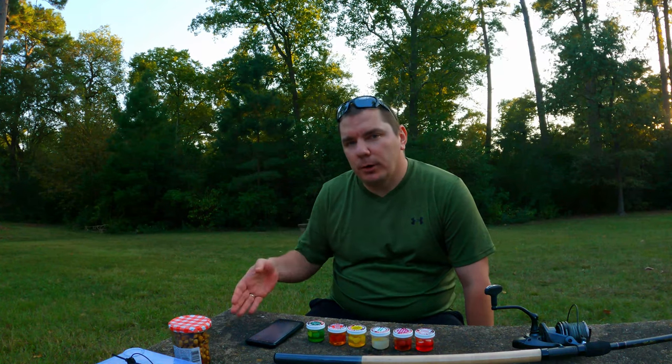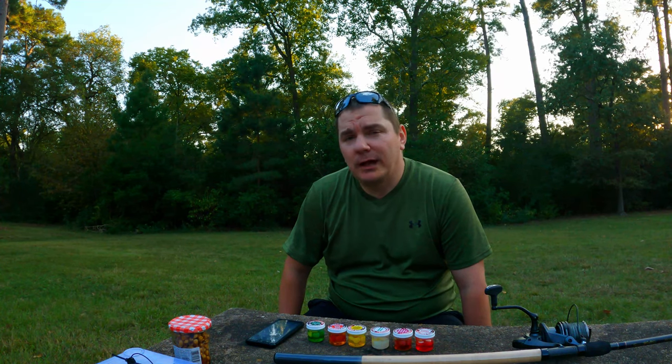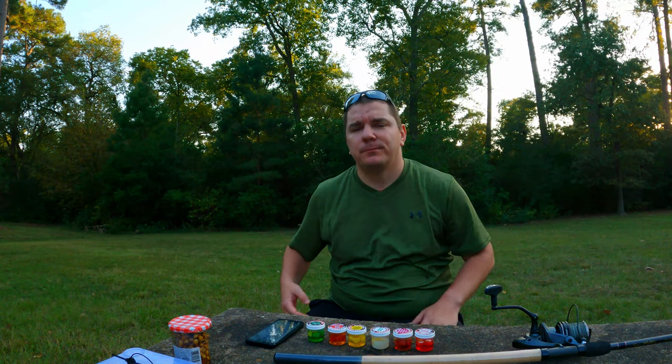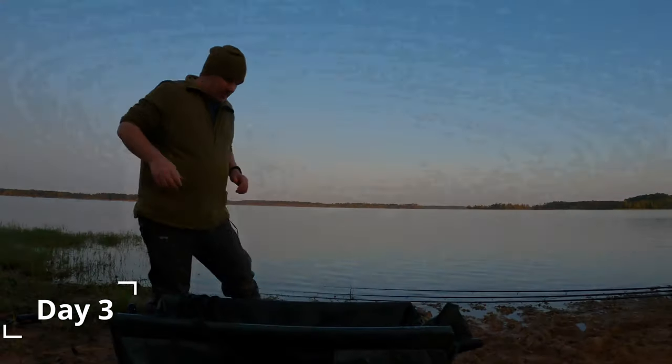I put out my buoy around 85-90 yards, and I was fishing with one rod exactly in front of the buoy. One is behind the buoy, around 110-120 yards, which is around 110 meters. And one was in the shallow water, around 60 or 70 yards, more or less around 50 to 60 meters.